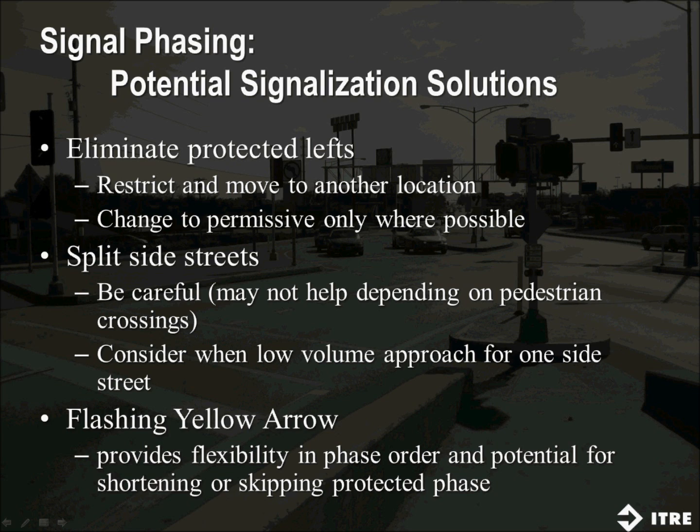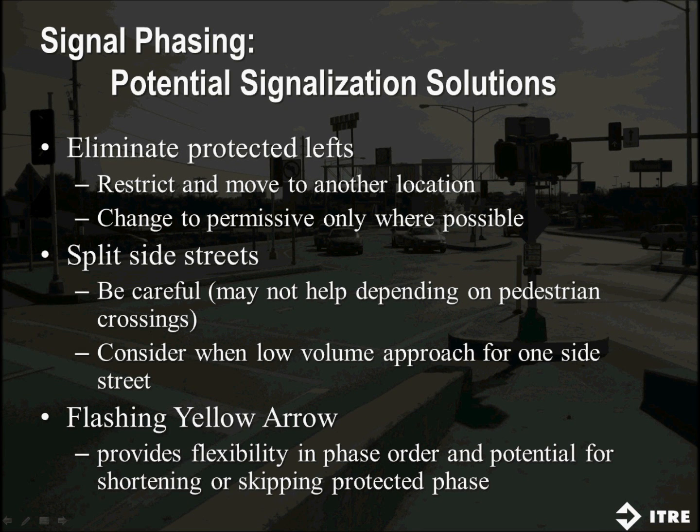When using split side streets, be careful to consider if pedestrian crossings are present or heavily used. Flashing yellow arrows should be considered as they provide greater flexibility in phase order by using lead lag operation, or for shortening or skipping protected phases when possible.